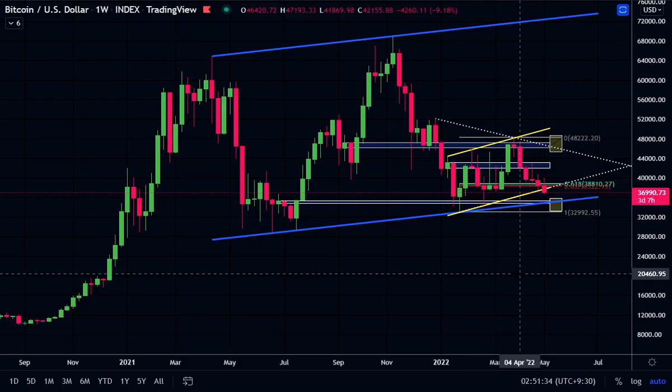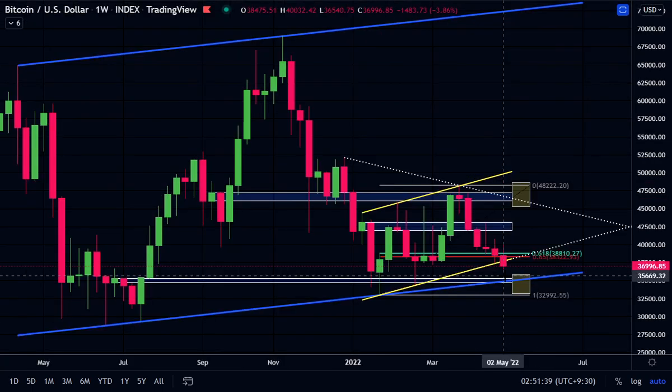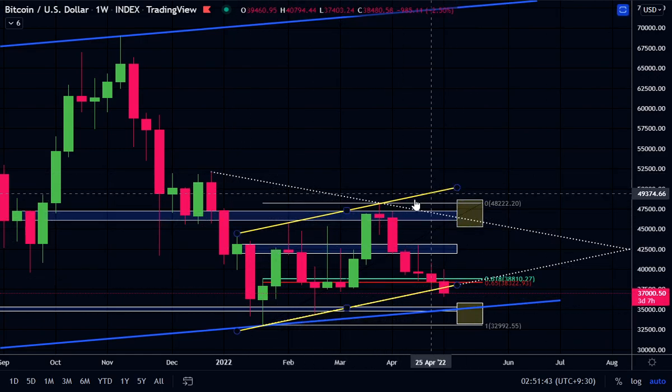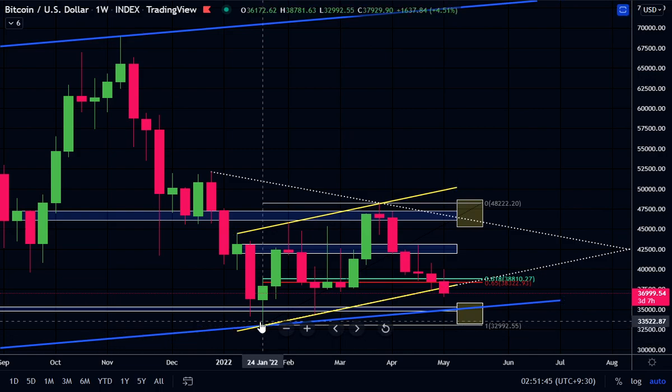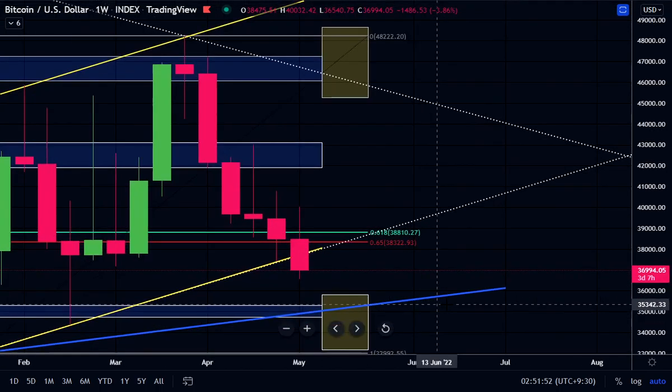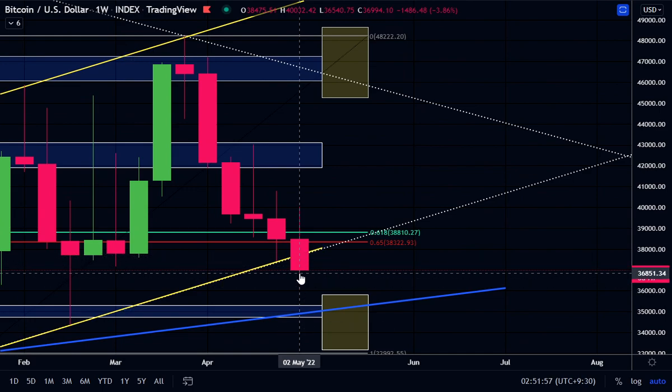And down to the weekly time frame now. You can see we've got that same triangle drawn, but we also have this parallel channel. It has 3 touches on the top and 2 touches on the bottom here. And we're looking for this to act as support. Currently we are below this channel, but again, we have to wait for that weekly candle to close. To get back inside this channel and the triangle, we need to get back above 37,800.